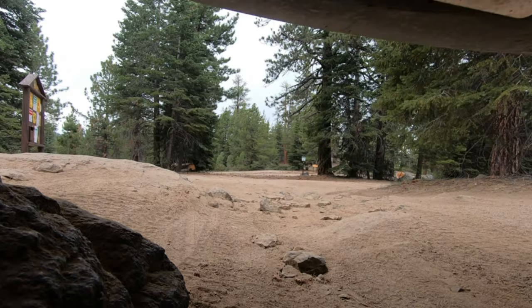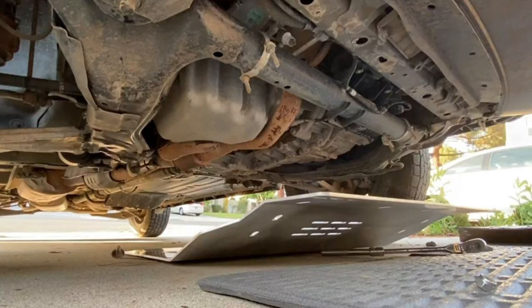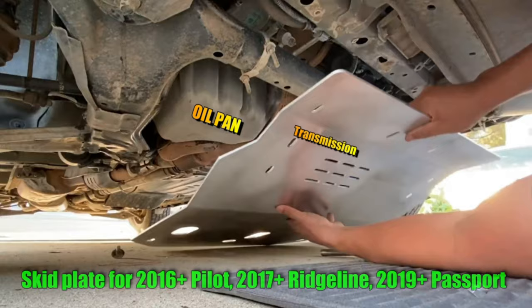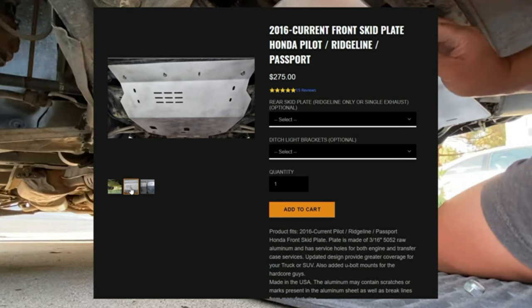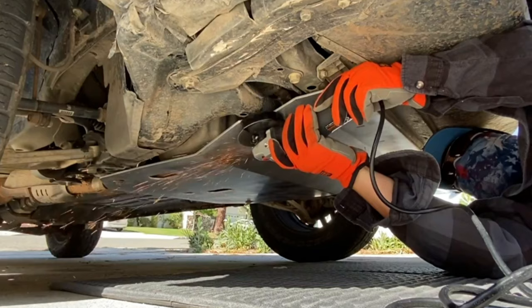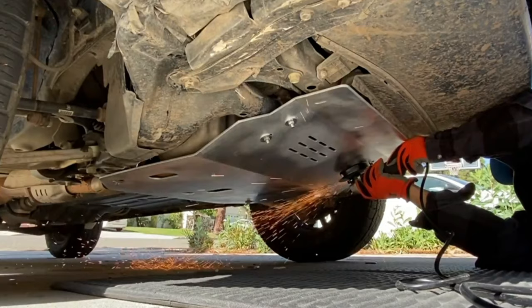You need underbody protection. So the front skid plate actually covers both transmission and the engine. Because the transmission is transversely mounted, this one skid plate is going to cover your two most vital parts of your car. I've seen people bust their oil pans. There's a really popular guy that busted his oil pan. So tougher tires, and skid plates, the two most important things. This is pretty common knowledge in the overlanding community.